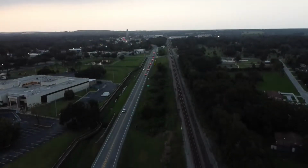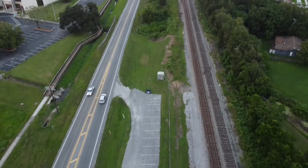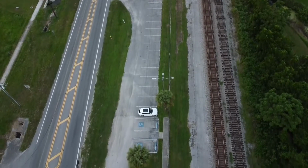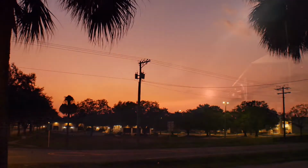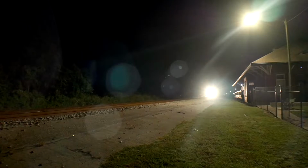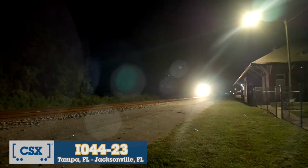Watching the empty tracks grow dark as our daylight faded, we could hear CSX train I044 calling signals around Vitis Junction, which is only 7 miles south of us, and with his high-priority intermodal in tow, he'd be here in minutes. CSX I044 23, locomotive CSX 7223, clear south in Dade City, northbound.